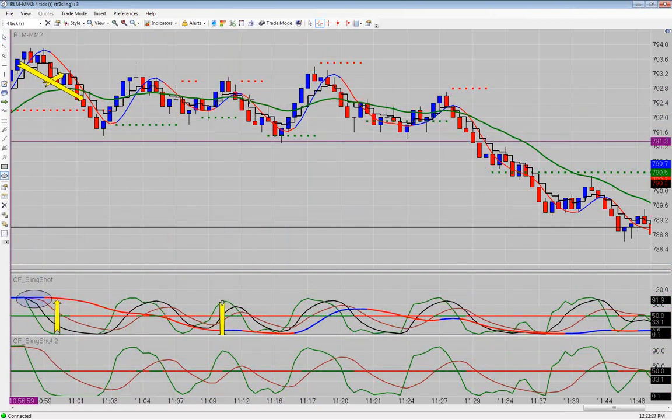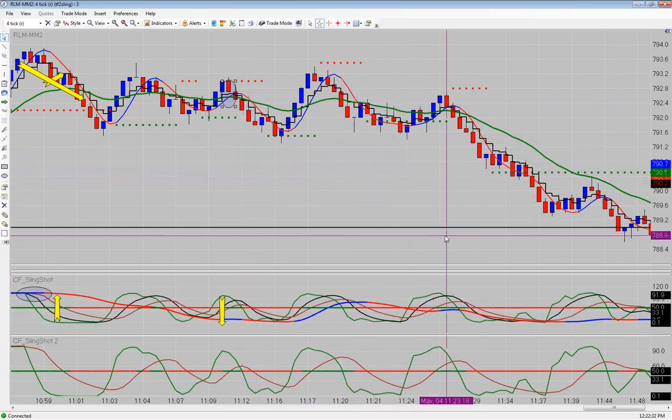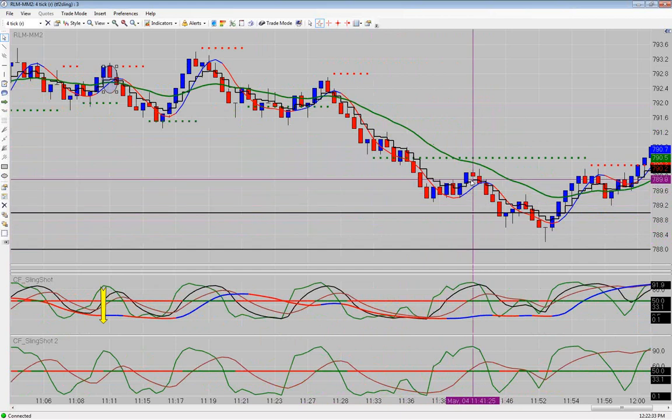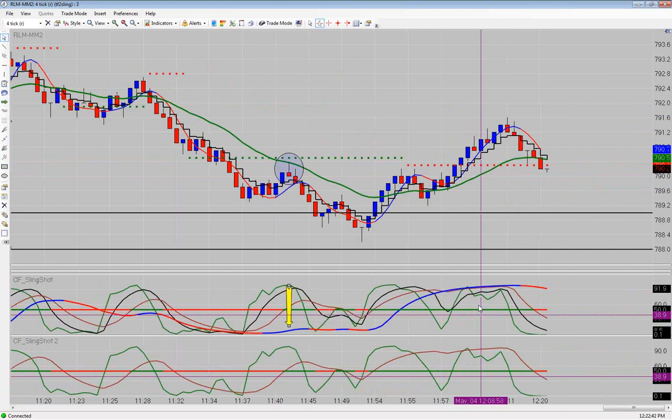We had the test of the BBC and a down close right there. Okay. Things started to get pretty mixed up in here. There was one right here. This was during the break. Right here, test of the BBC with the down close, and there's the bearish divergence.